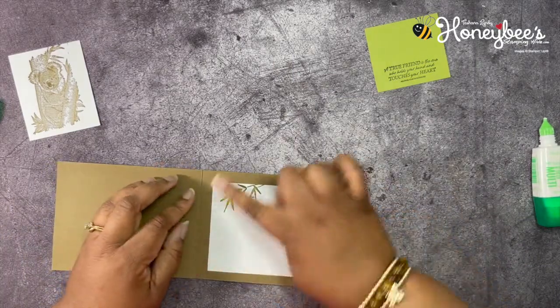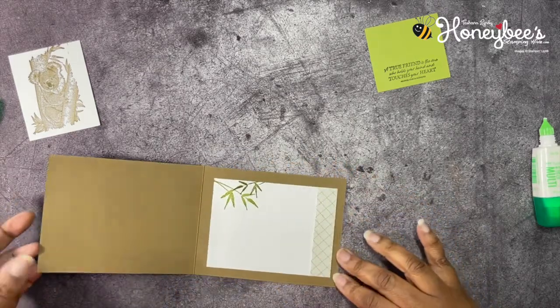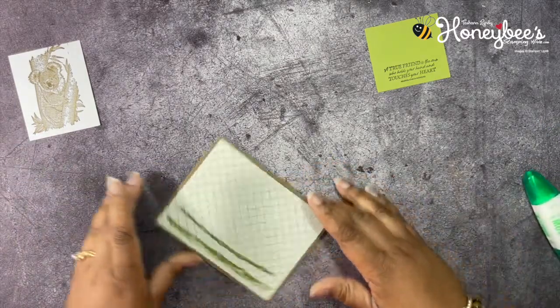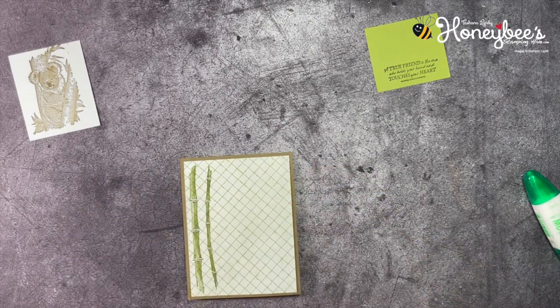This would have been cute if I would have layered this with some Mossy Meadow probably on the inside. That would have been nice. I didn't think about it. Okay, so next up, I shouldn't have put this down. Where's my... Should have put this on first just in case it wasn't cut exactly.